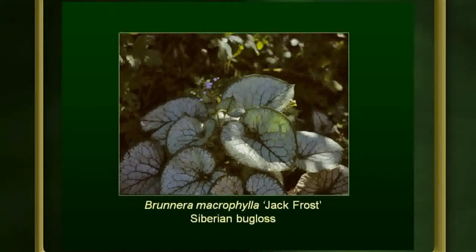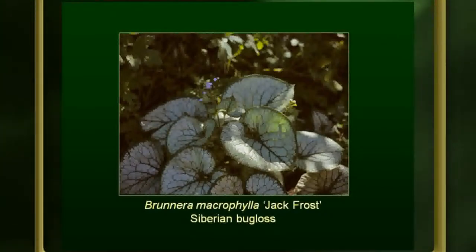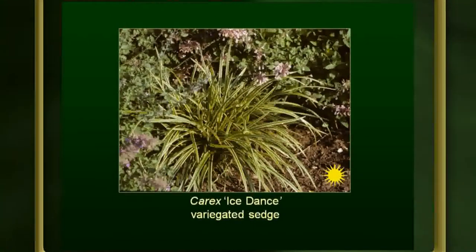This is one that was a selection from the usual bugloss, Siberian bugloss, which has just kind of greenish leaves. But this has silvery leaves. Again, very brightens up that shade. Little flowers you can hardly see, kind of like a forget-me-not, which is really nice too in the springtime. But that little silvery foliage, and there are different versions of that too, different other cultivars.